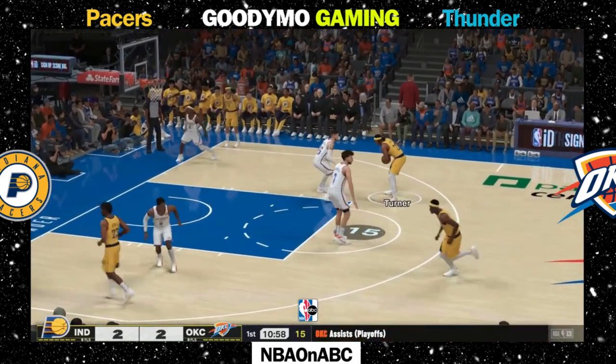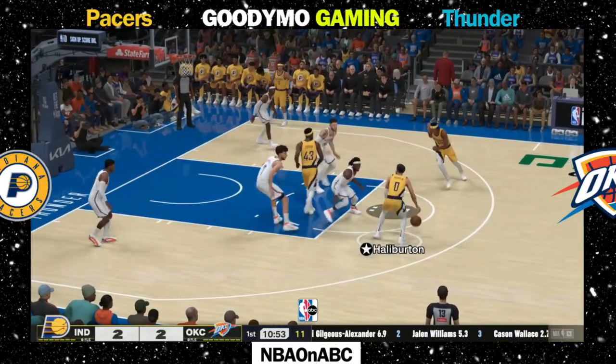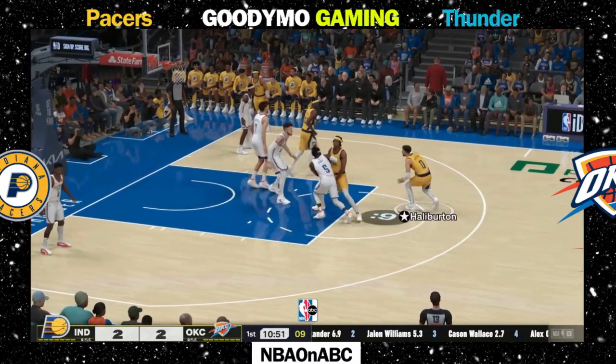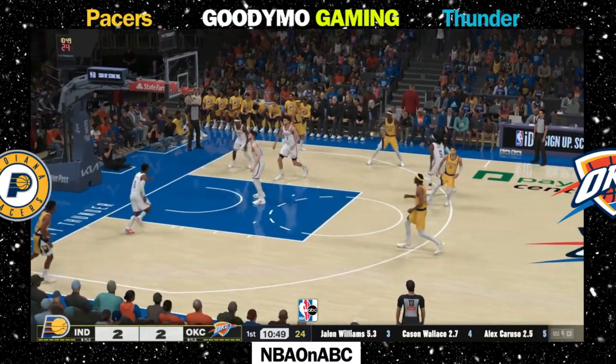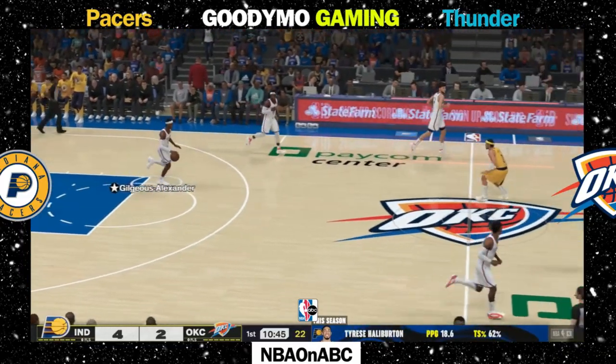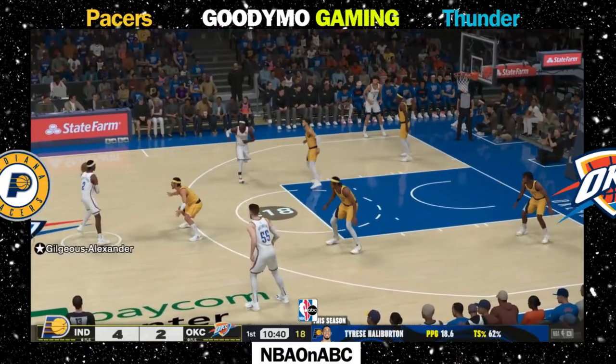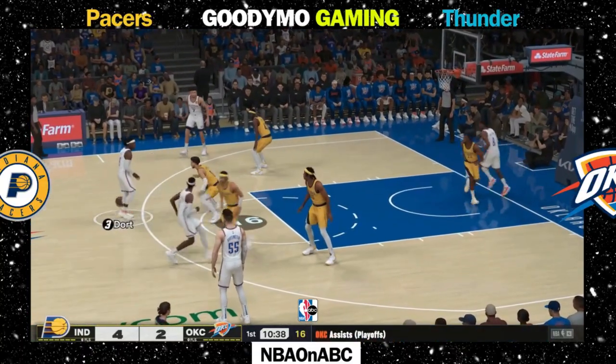Outside Turner. Pass to Haliburton. And count it from 19 feet away. Whenever that mid-range jump shot is available, Haliburton is going to take advantage of it. He's a really good passer, but also an opportunistic scorer.